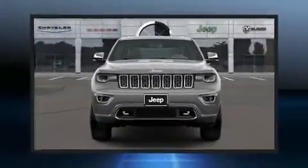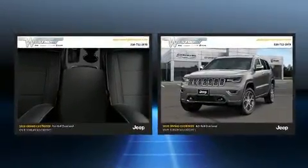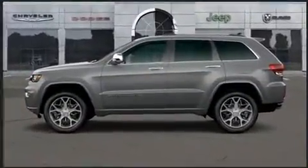Get excited about the 2020 Jeep Grand Cherokee. Top features include a split folding rear seat, a built-in garage door transmitter, a power seat, heated door mirrors, a trailer hitch, and voice-activated navigation.